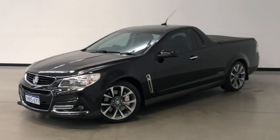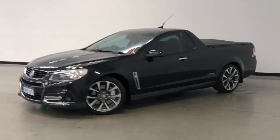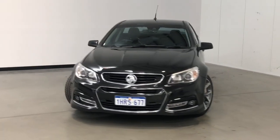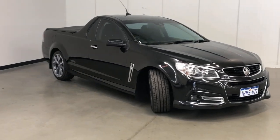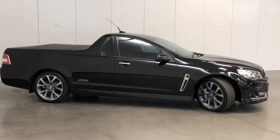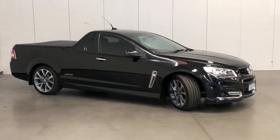Introducing the 2013 Holden Ute SSV Red Lion Edition. The Ute SSV Red Lion is a rear-wheel drive two-door sports ute with two seats, powered by a 6-litre naturally aspirated V8 engine that has 260 kilowatts of power and 517 Nm of torque via a 6-speed sports automatic transmission.